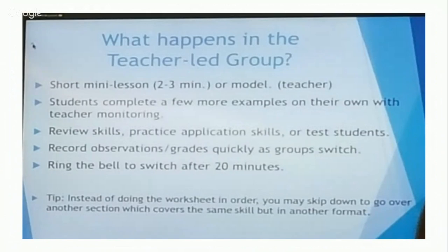This is not your I do. This is when your group is at your table. So students complete a few more examples on their own with you. They review the skill, they practice. You record observations, and you want to quickly switch the groups. So groups should be about 15 to 20 minutes.